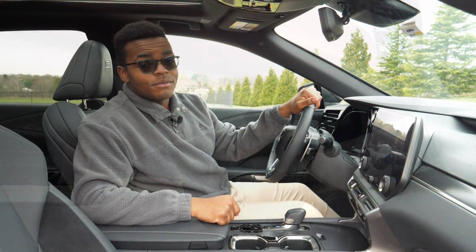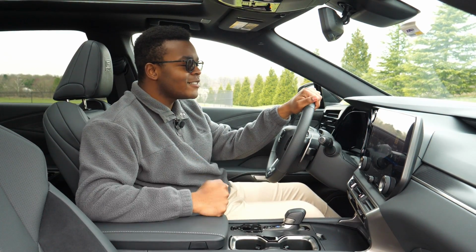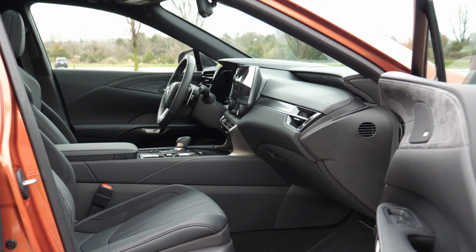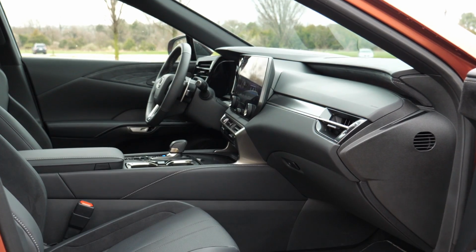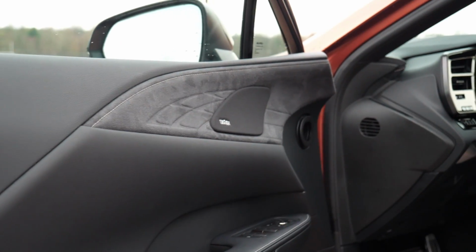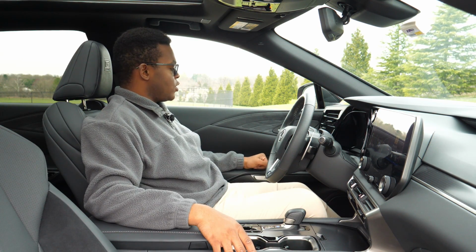So once again, welcome to the interior of this 5th generation RX. I love being inside this car. I love being inside of every RX. And this interior really is just another calming, comforting place to be. Fit and finish up front is also very good. Soft touch materials everywhere, even on the very bottom of the door panel.